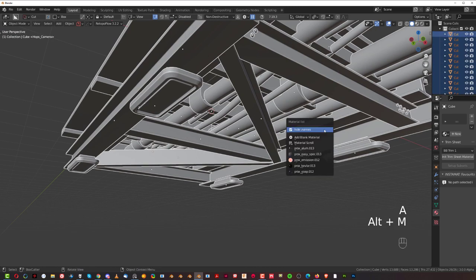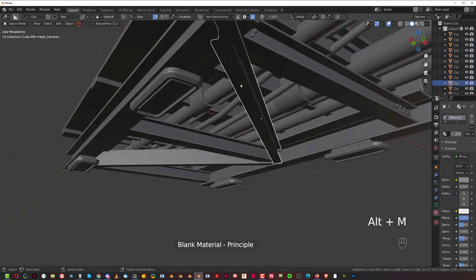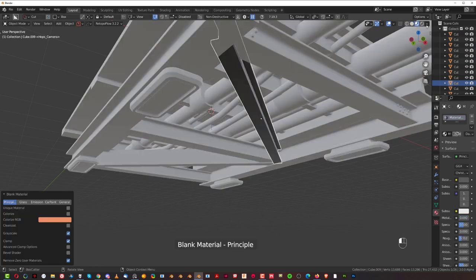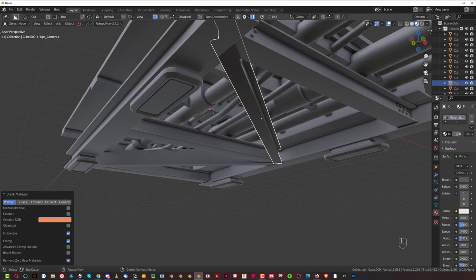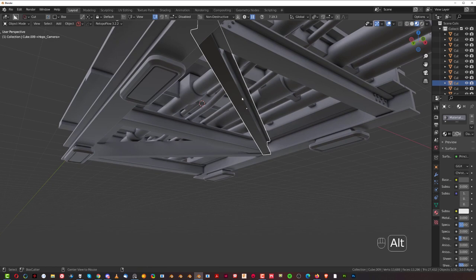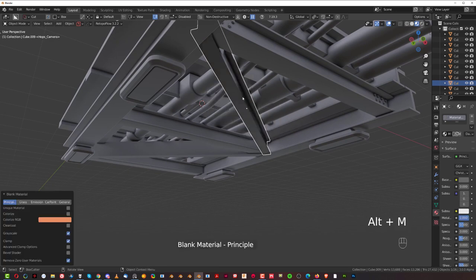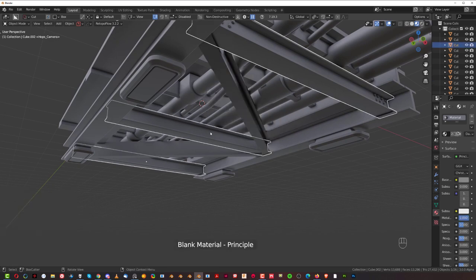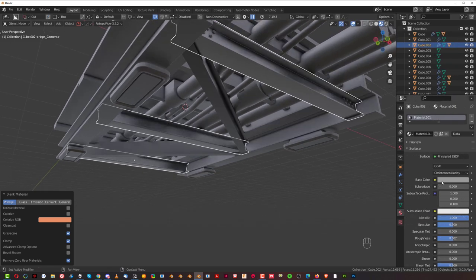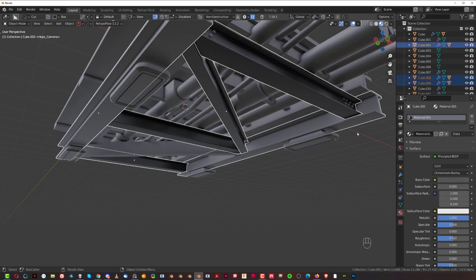If I select everything, Alt M, and put material on it, and then select these beams and do something different with them. Let's go to look dev for a sec. And everything is gray. Let me just Alt M this and black matte. Make the beams a bit darker, or maybe more silverish. Let's see. Let's make them darker, like dark steel. There we go. So select these and copy mats.